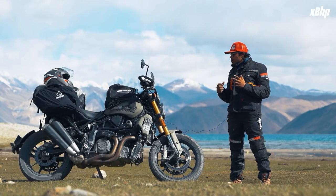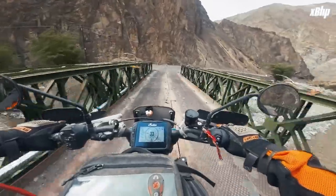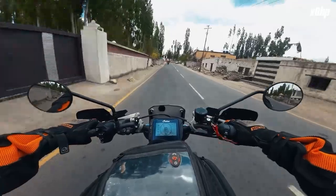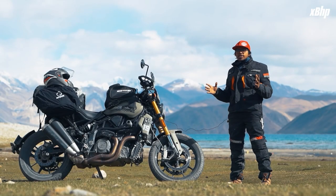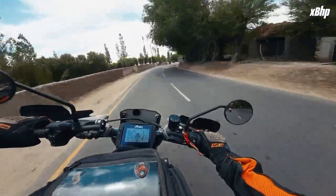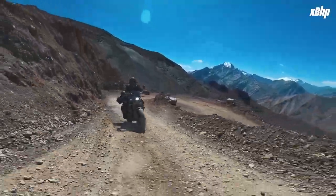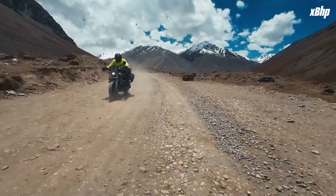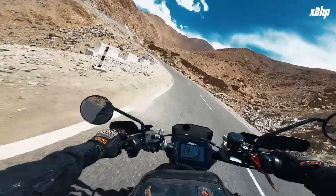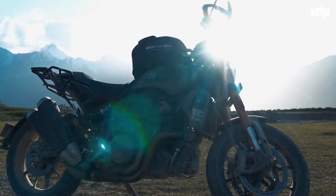The experience I got with this bike, it was unbelievable. Frankly speaking, I really enjoyed this bike. Power, the torque, the speed, everything was crazy from this particular bike. So, if you are out there looking for a motorcycle that sets itself distinctly apart from the run-of-the-mill adventure bikes, the Indian FTR 1200 is surely going to make every journey of yours a memorable one.